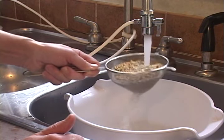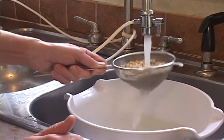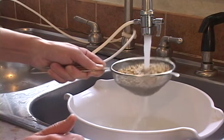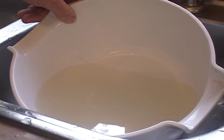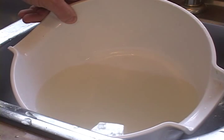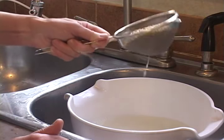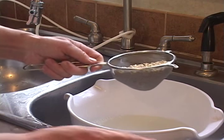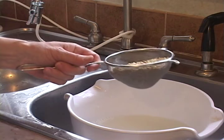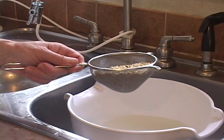We're just going to rinse it until it looks clear. You can look at my water and see that it's cloudy. And that's all you have to do. Now we're going to put this grain that's been rinsed over into a pan over here on the stove.